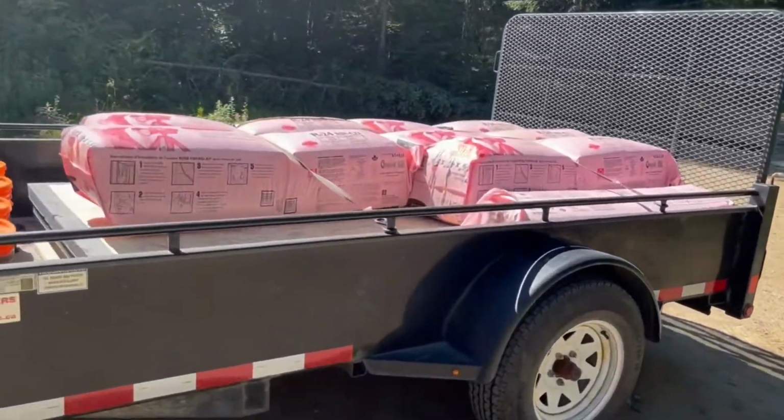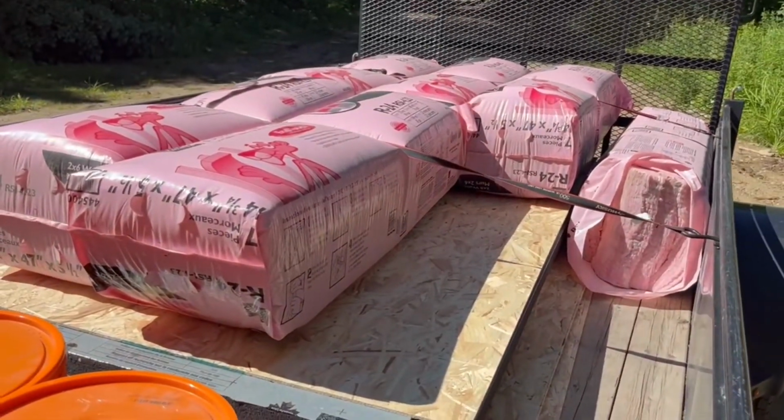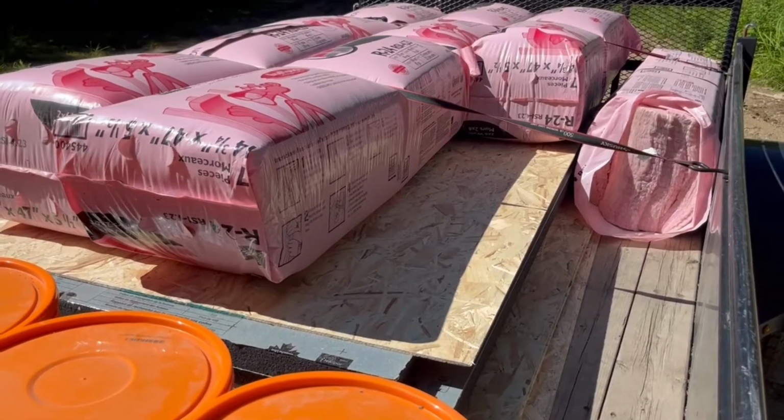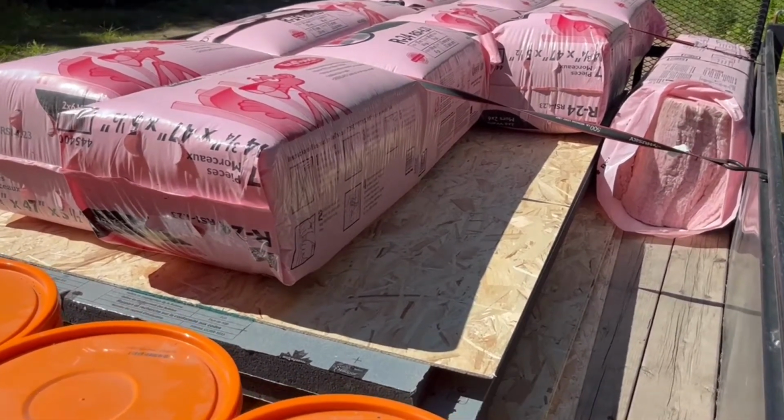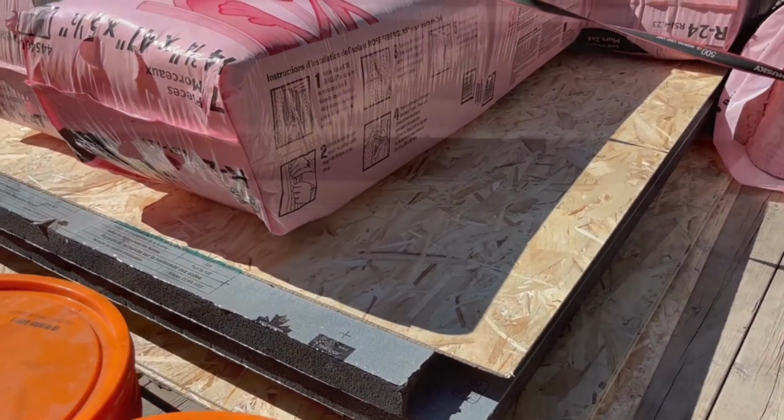Stopped in Huntsville on the way up and picked up a bunch of stuff. We have some fiberglass insulation, some 1/4-inch OSB board. I'm going to show you that in a minute, what we're going to do on the ceiling. And underneath that, you can barely see it, is the 2-inch foam board, which we're going to use as well.